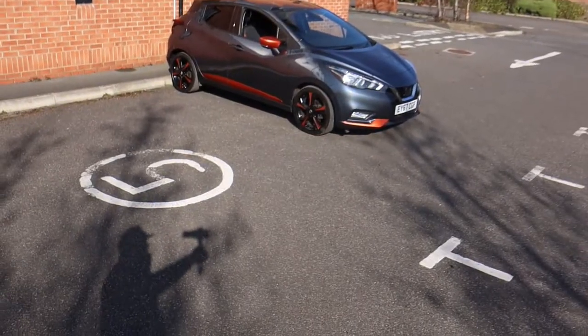And the styling, I absolutely love. Micras have come so far. I love every shape Micra. I love what they are, I love how affordable they are, and I just love the car from day one.